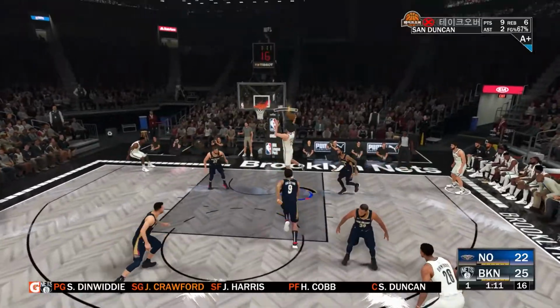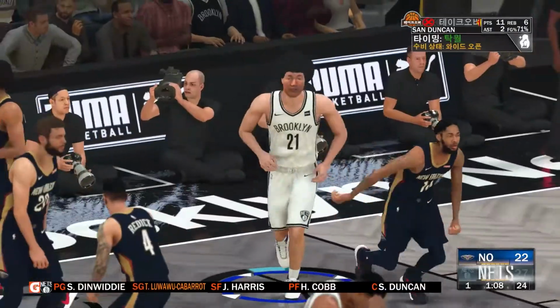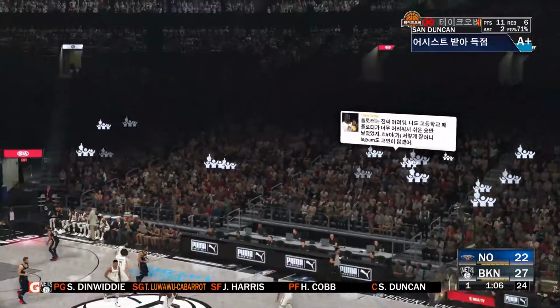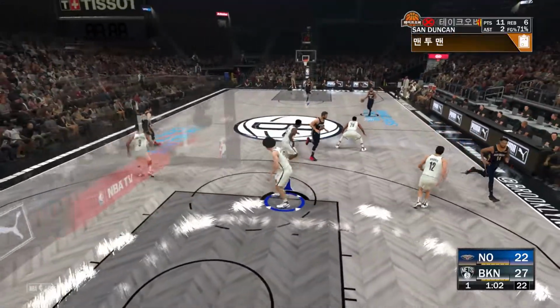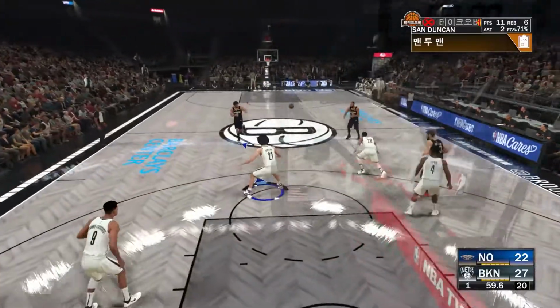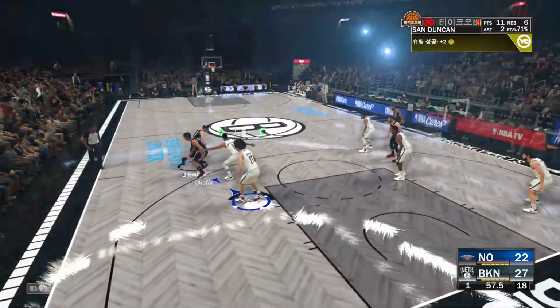Dinwiddie surveying the floor. And that one's good, Junior. Fantastic ball movement. They're picking them apart with their passing. New Orleans has gone 2 of 5 from three-point land here in the first quarter. Okafor finds Redick.